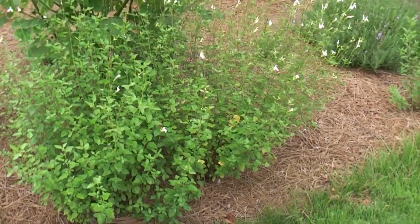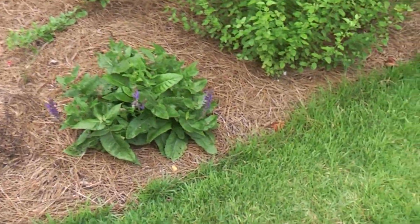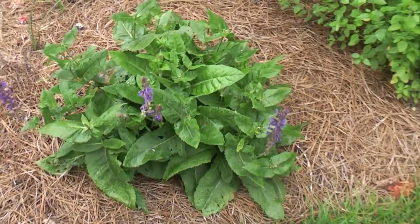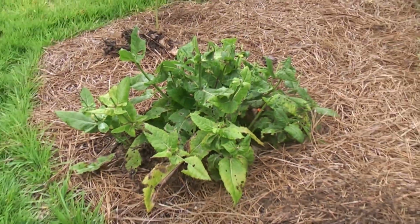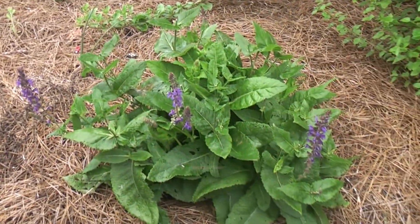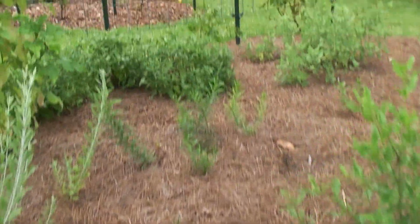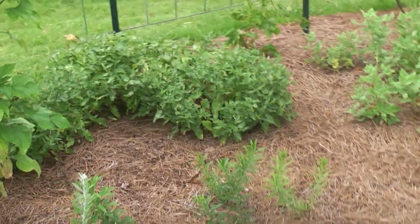There's some more of the Hot Lips salvia. There's May Night salvia. I've already cut it back once. I know it doesn't look too good, but that's the way May Night does around here. The foliage after you cut it back does not look the best. And there is the Blue Hill salvia. The foliage looks a little bit better.